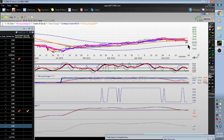This happened with oil before. What took it down from 115 to 29, I think, is that the producers, everybody was shorting right along with it, so they basically hedged themselves. And so that's always a possibility with oil. If they lose control of oil, then it's going to fall pretty hard. But right now it's on a sell.